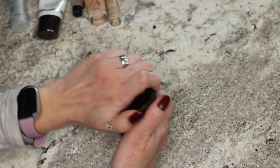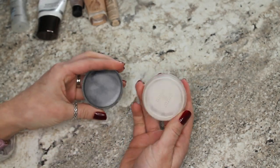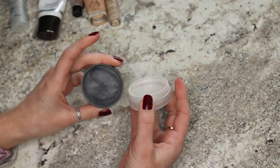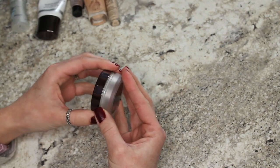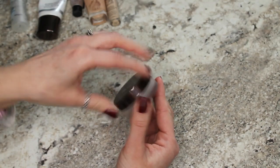And the Hourglass Mineral Veil Mini. This was really great. This is a great blurring powder. I don't love it under the eyes because it has a slight yellow tint to it, but all over the face I really enjoyed this powder.